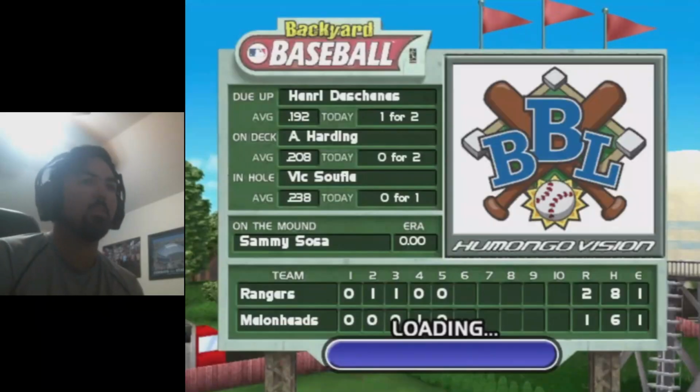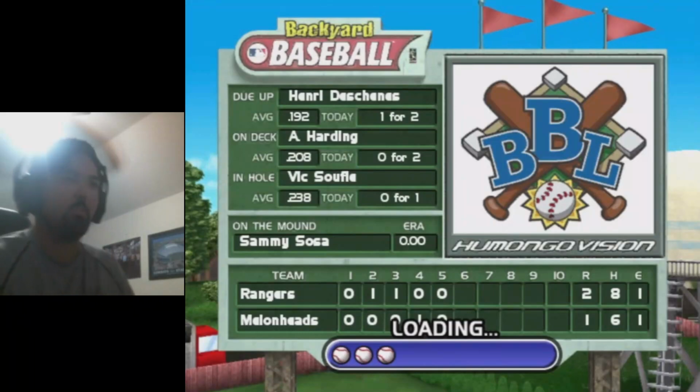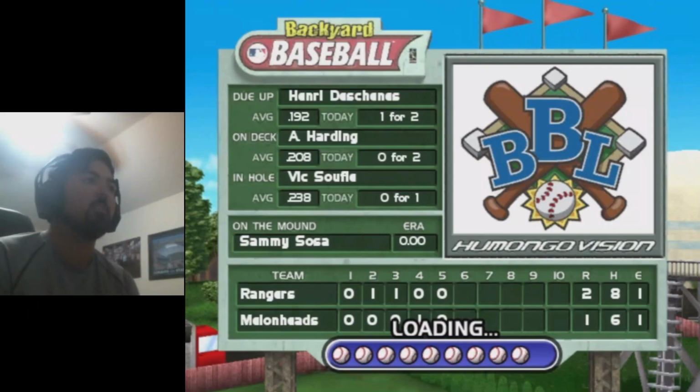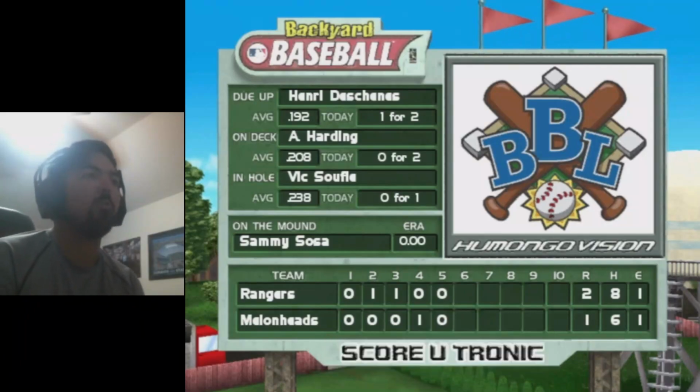We move to the final frame with our score. The Melonheads won that, and that might have been the Melonheads' biggest chance to win this game. But it is 2-1 heading into the top of the sixth. Sosa's still on the mound. He's got no earned runs this season.